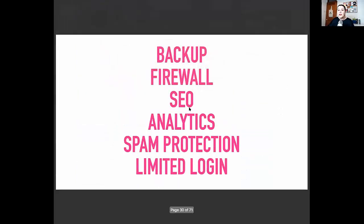And my recommendation, just for the very minimum amount of plugins that you need on your website, is to have one that allows you to back up what you're doing in case, God forbid, everything gets deleted or you do something that breaks everything. I mean, it's not as easy as that, by the way, but it's just nice to have that insurance.